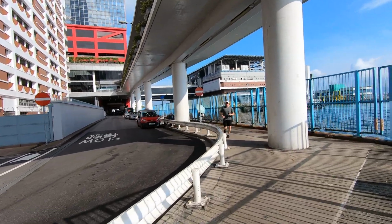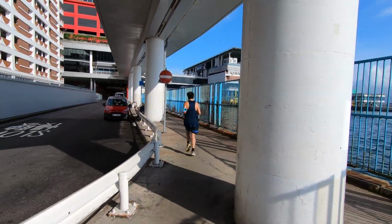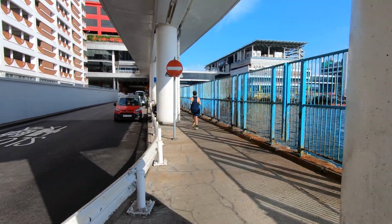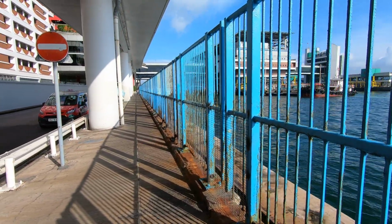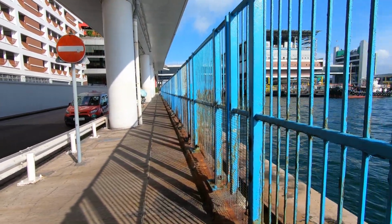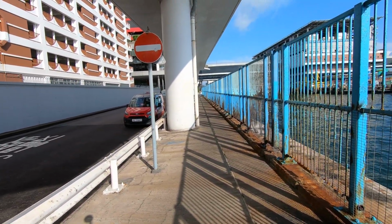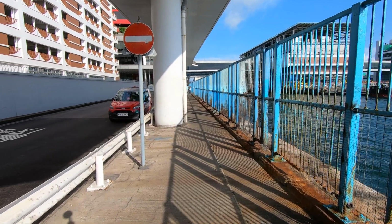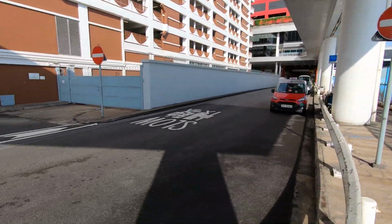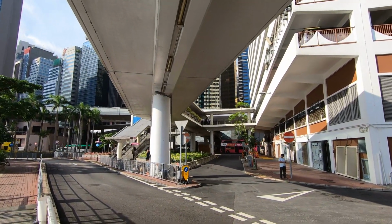And I'm not sure now if I need to be up one level or if I can reach it from here. It's a good question. I think I need to go up. All right, so I have to go back. Let's find out here. You see, you need to be up there on this bridge, I believe.